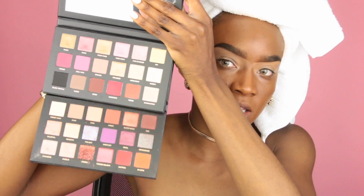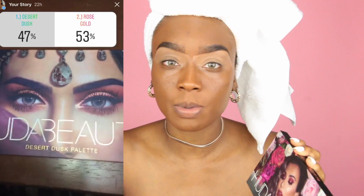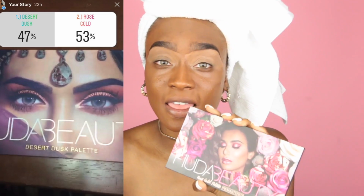So now we're going to move on to eyeshadow. I had you guys choose between the Huda Beauty Desert Dusk palette and the new Huda Beauty Rose Gold palette. So this is what the Desert Dusk palette looks like, and this is what the Rose Gold palette looks like on top. The Rose Gold palette won by 53%. So it wasn't that much of a win, honestly, because I feel like you guys wanted to see both of these.